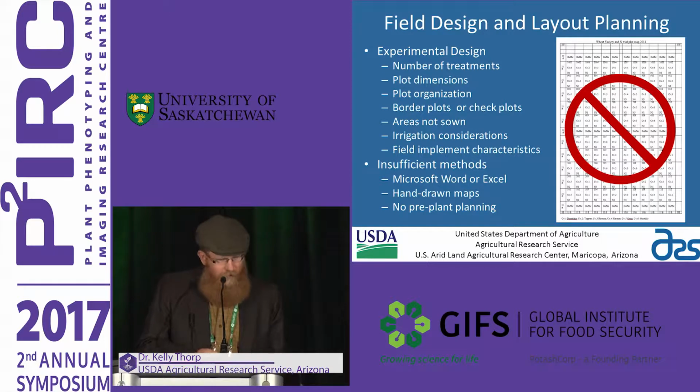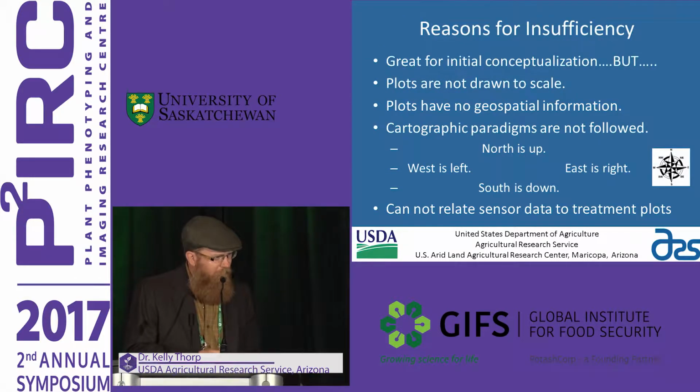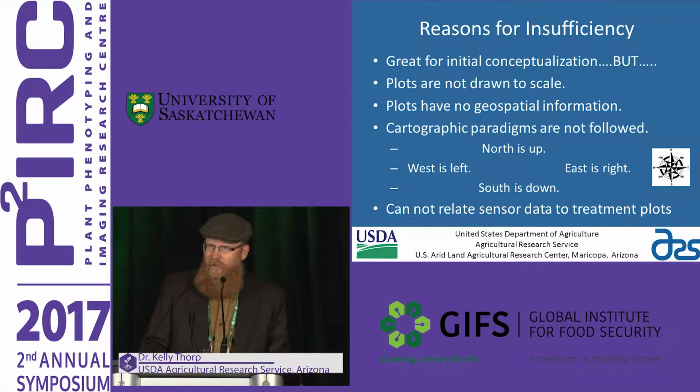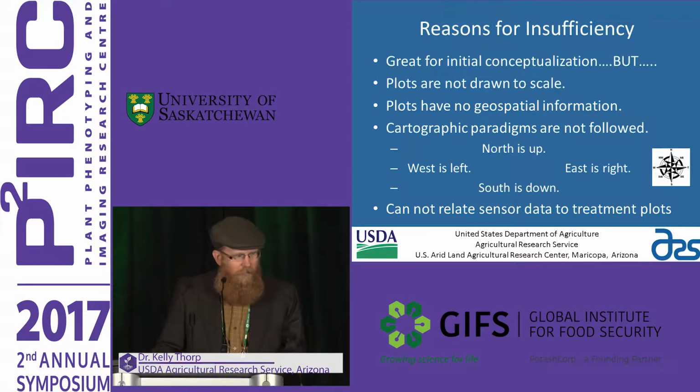Again, I don't mean to be too critical, but the main point is that for using these high throughput techniques, these kinds of planning strategies are insufficient. Why? They're great for initially conceptualizing your field, and I encourage you to still use these techniques. But at some point, the information has to be transferred to a format that can effectively capture the geospatial nature of your field plots.